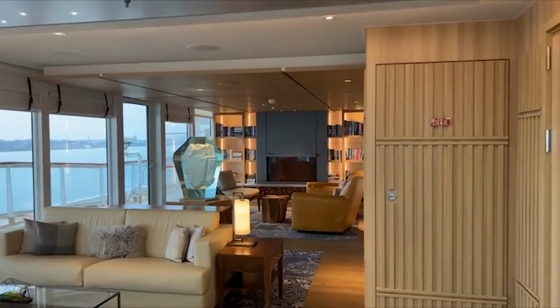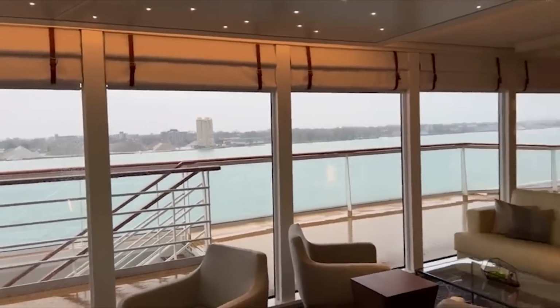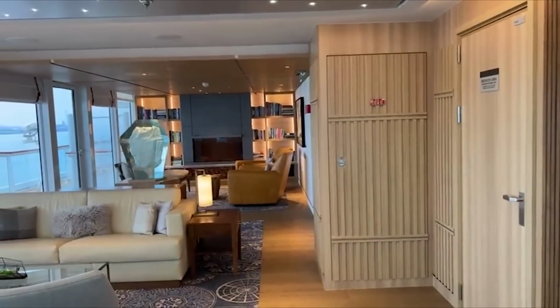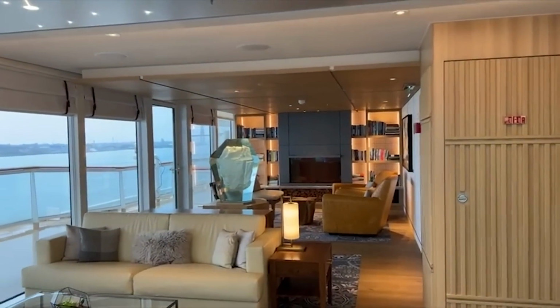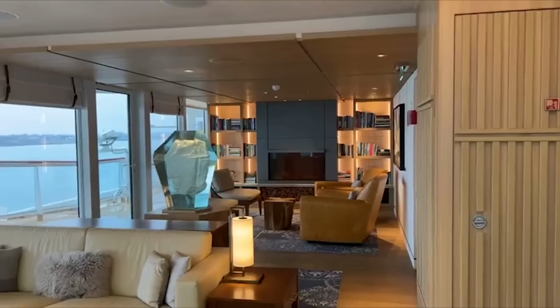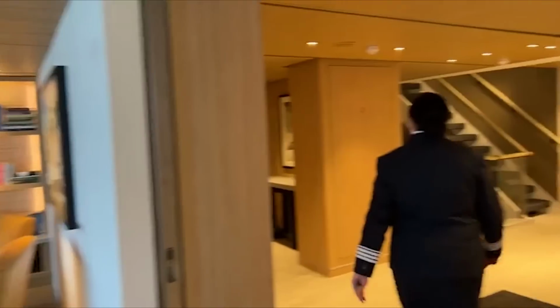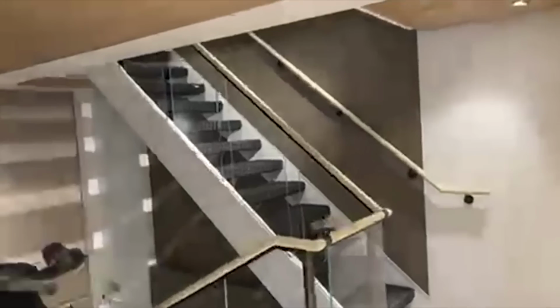So, wow. Tell people the name of the ship again. I keep forgetting the name because it's a difficult name to pronounce. I apologize. Viking Octantis. A brand new ship, essentially, through Viking Cruise Line. And it holds just under 400 people. So it's a fairly intimate cruise, but it's a really big ship. How many decks are there? Looks like 6 decks.